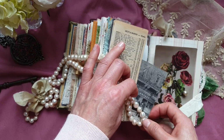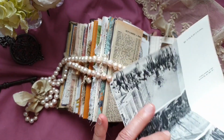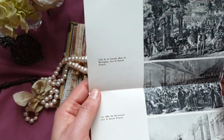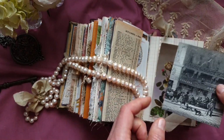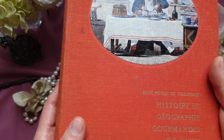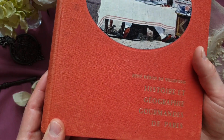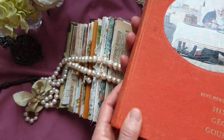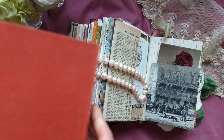And behind there is this page, Le Café de la Régence, some other cafes in Paris. This page comes from this book, René Héron de Villefosse, Histoire et géographie gourmand de Paris, Gourmand History and Geography of Paris. This book is from 1956, I believe.